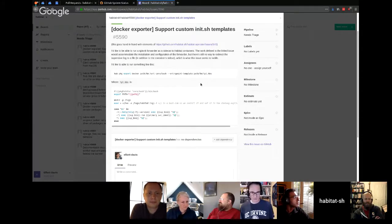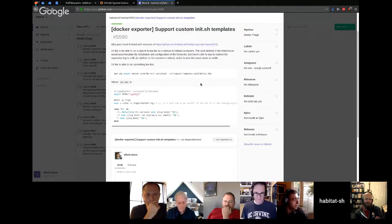I mean, this is a tricky one because it introduces so much variance in how the thing runs. Right. Maybe. I think I would be okay with allowing people to specify a custom entry point to run, but not a custom template.